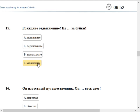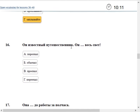So here, once again, we use the prefix za, because in this case, za means to go beyond or behind something. So here, in this case, they're saying do not swim beyond the buoys, I guess because there are sharks or whatever, it's not safe to swim past the buoys. So, не заплывайте, do not swim beyond the buoys. Okay, он известный путешественник, он something весь свет.